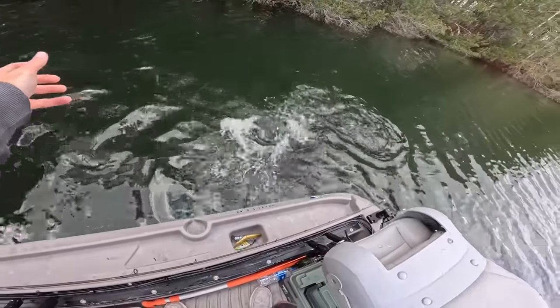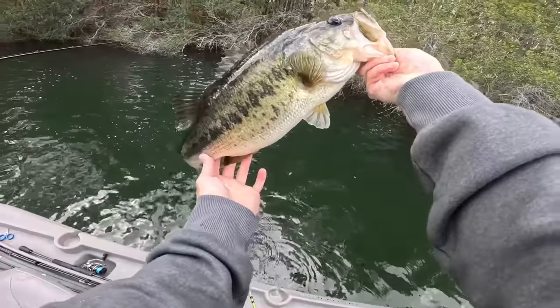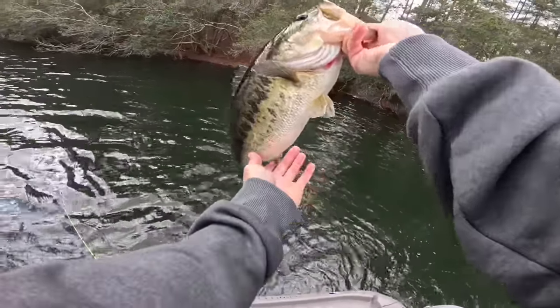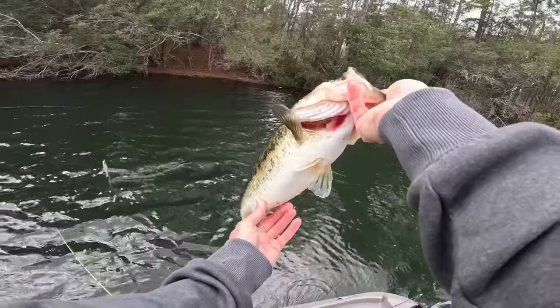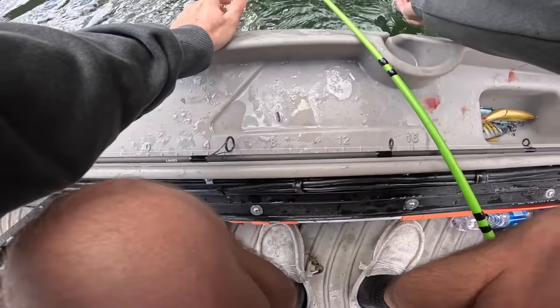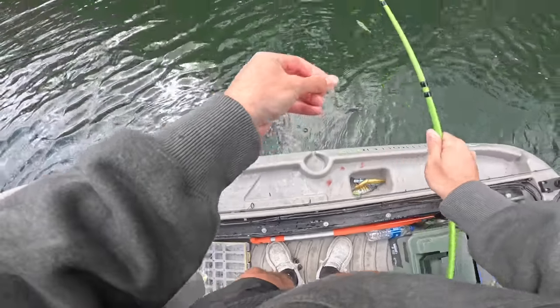This one's got a beautiful lateral line. Look how good she choked it, dude. Yeah, that's how you like to see it. Oh, unreal. Yes, 4-pounder. Dude, that is a brute, bro. Look at that beautiful, super short body. Certified unit. Certified freak, baby. That was my first official straight skip catch.